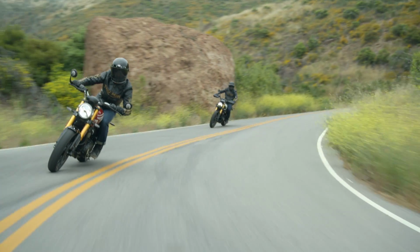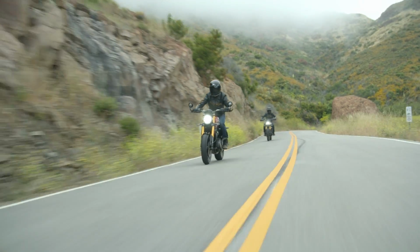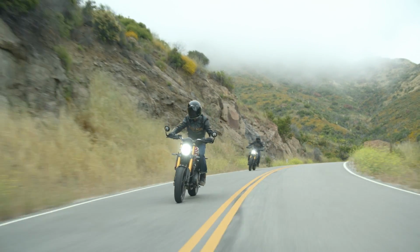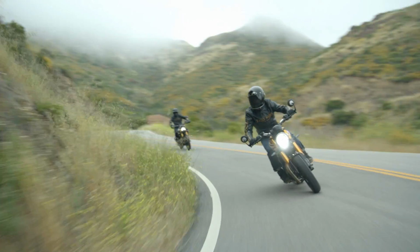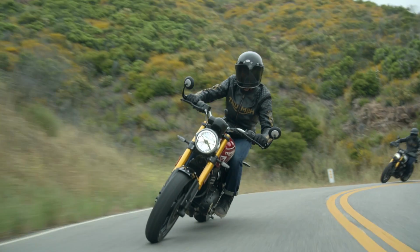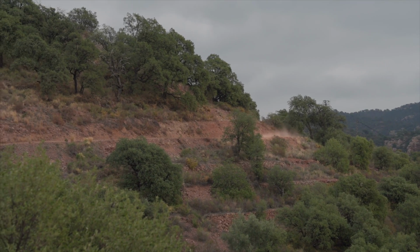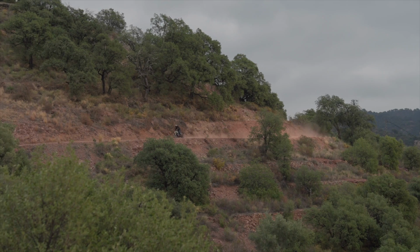You have Sportec M9RR tires for the Speed, and you've got Karoo Streets, which is kind of like your quasi off-road ADV 50/50 tire for the Scrambler. Obviously that's so that you can get out there and have a bit of a scratch off-road if you so choose.